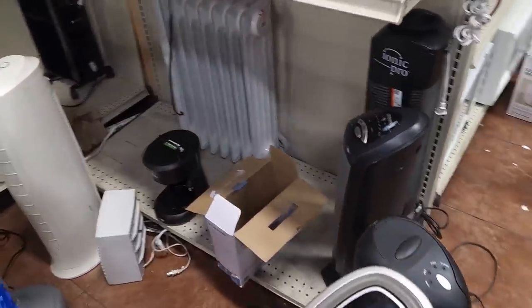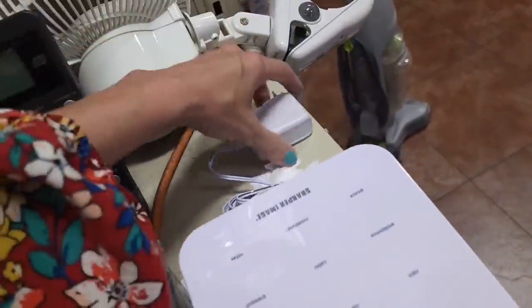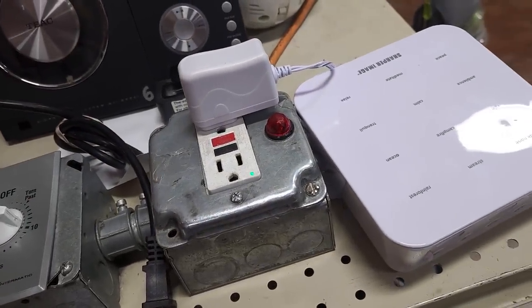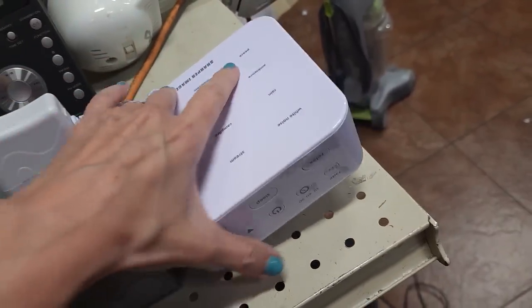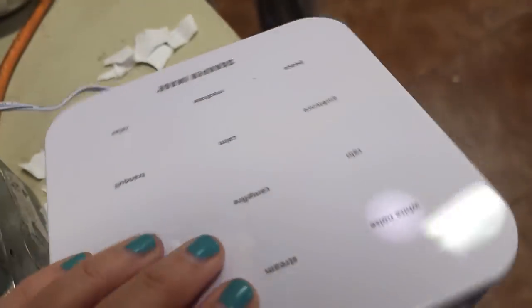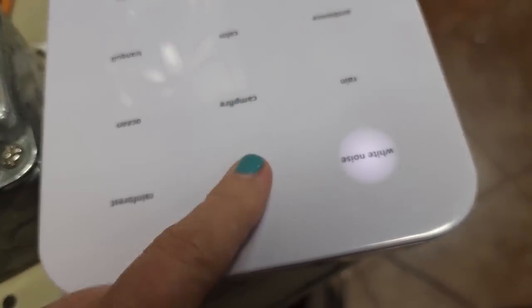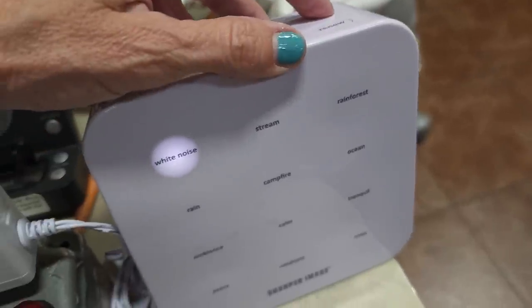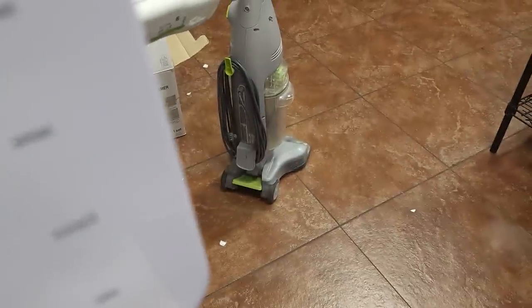So let me bring it up here and plug it in and turn that on so it's got power. And then let's try to figure out how this works. Oh, can you hear it? So that's white noise. Oh, let's see if I can change the volume up. Okay. All right, let's see. Doing this so you can hear it. I don't know how to change the, oh.